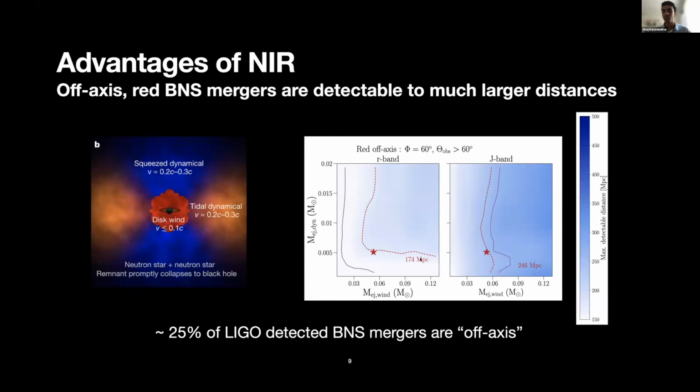And in fact, if you go to specifics for GW170817-like masses, in the R band you can detect the GW170817-like kilonova, if it was red and off-axis, only to 170 megaparsec, but you can detect it in the J band to about 1.5 times larger the distance.